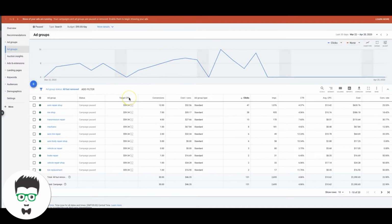So you can see here we're doing Target CPA. We have a CPA set of $59, and we got 30 conversions over the last 30 days, which I'm okay with. That's happy, especially with what's going on in April. I'm actually shocked that it's been this high for conversions in April, but I'll take it. $46 a lead. I'm happy with that for an auto repair shop. 131 clicks, 2,600 impressions, 4.8% click-through rate, and the average cost per click is about $10.